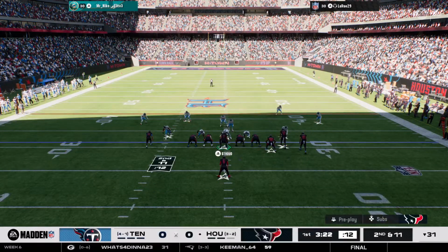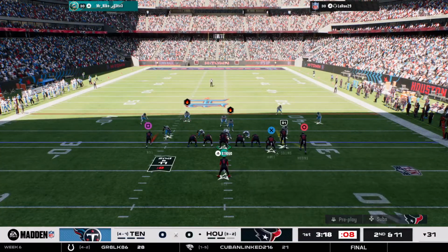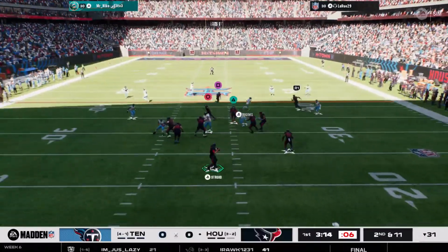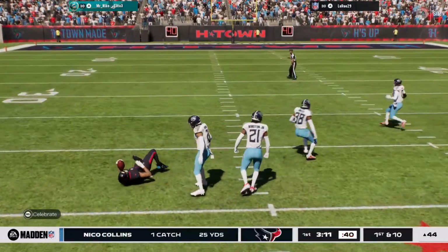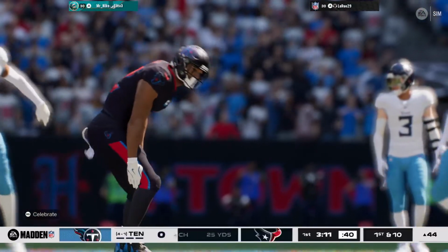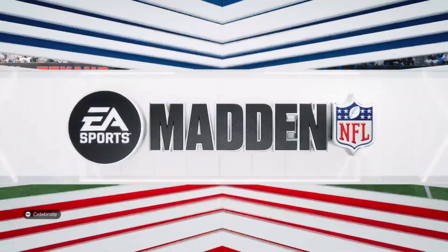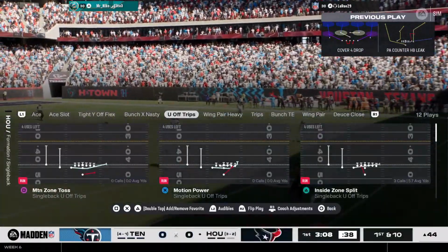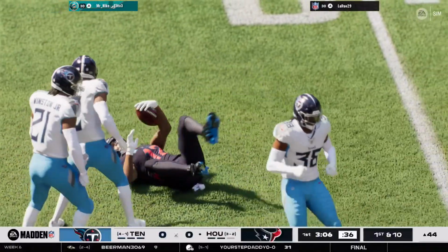On play action, Stroud. Open man, downfield, it's Nico Collins. And they will bring him down on the other side of midfield. They get 25 on that connection. 1st down for Houston. At the 44-yard line.